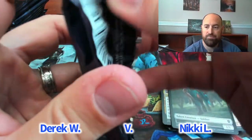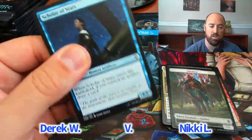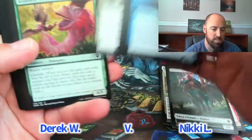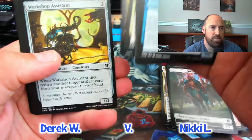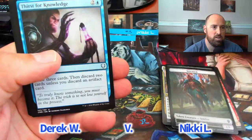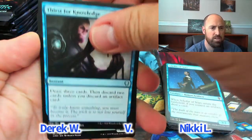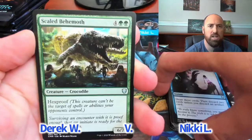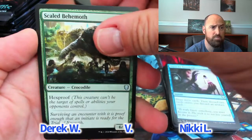I feel like it's hit or miss with Commander Legends on the booster boxes. The booster boxes, Path of Ancestry, seem to be hit or miss for me, which is kind of interesting. There can be a ton of value, or nothing. Like, I've had some pretty bad boxes.